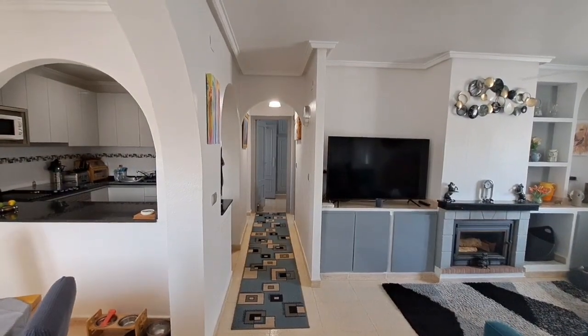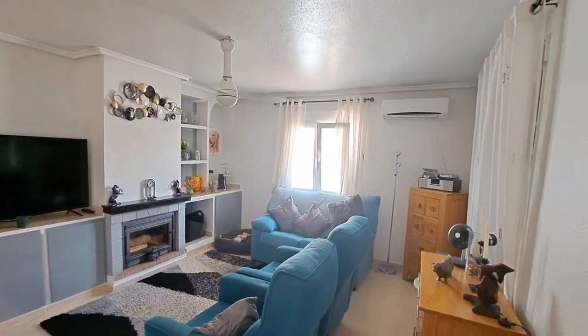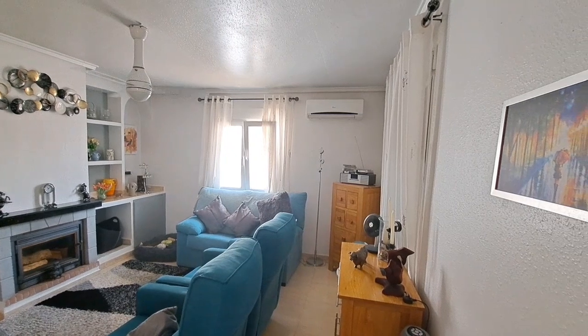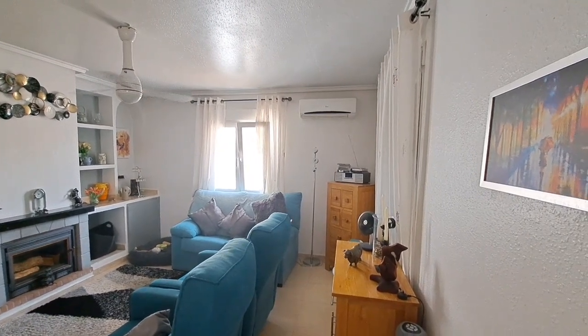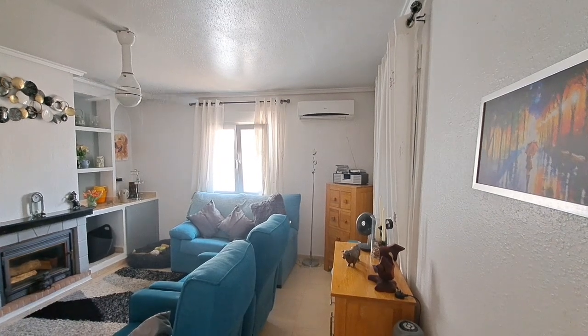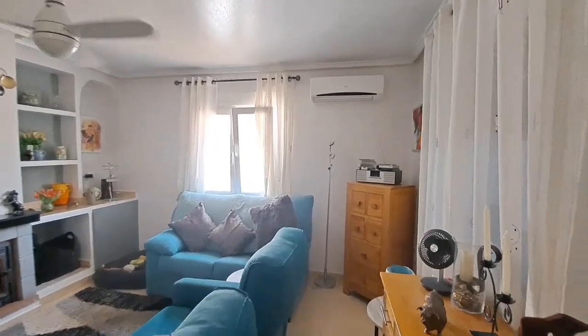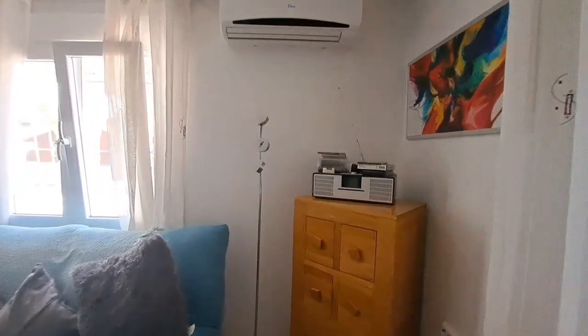So as we enter, all the fans are going, thank God, because it makes it lovely and cool in here. But they have got aircon as well. As you can see, the windows are double glazed with blackout blinds. They've got the pull down type and they've got wreckers on the windows. So I'll just come over this end of the room here and I'll pan around for you then.